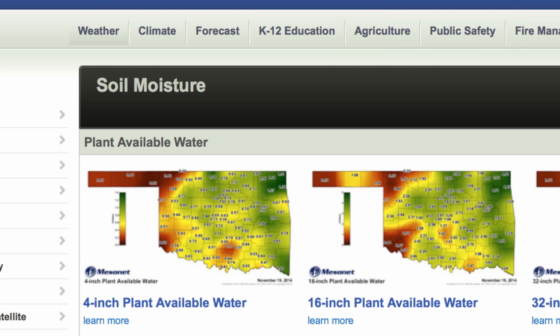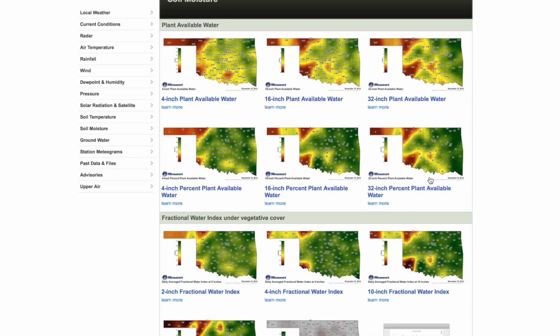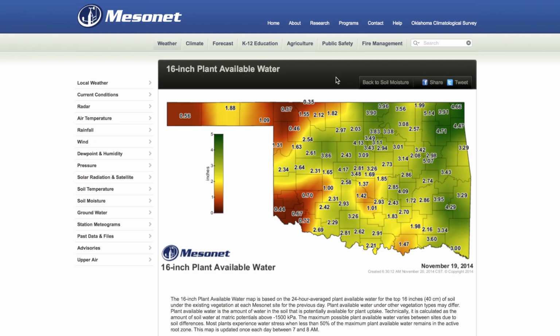The other thing that we have available on the Mesonet is soil moisture, and this is the amount of water that's actually moved into the soil. And we have a number of different ways of looking at that. One of those is the plant available water, and we can look at the surface to 4 inches, the surface to 16 inches, or the surface down to 32 inches. And this is actually measuring the water available for plants to take up, to grow from in that column. And typically we often look at the surface to 16 inches. The plant available water gives us the amount of that water in inches that's available.